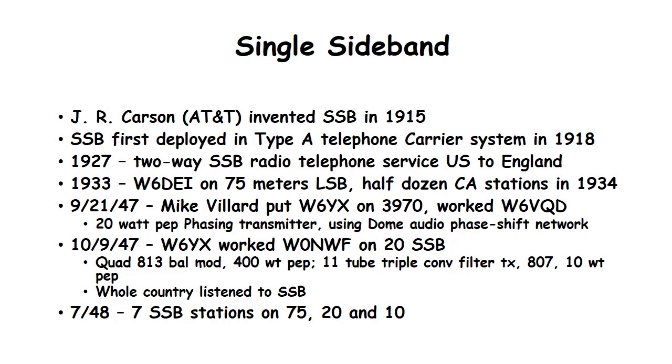A couple of weeks after that, W0NWF had rapidly thrown together an 11-tube filter transmitter based on a 9 kilohertz initial filter and a couple of conversions to get up to 20 meters. He used an 807 in his output with 10 watts PEP. Villard had upped his game to four 813s in a balanced modulator, generating his signal directly on 20 meters, and he ran 400 watts PEP.